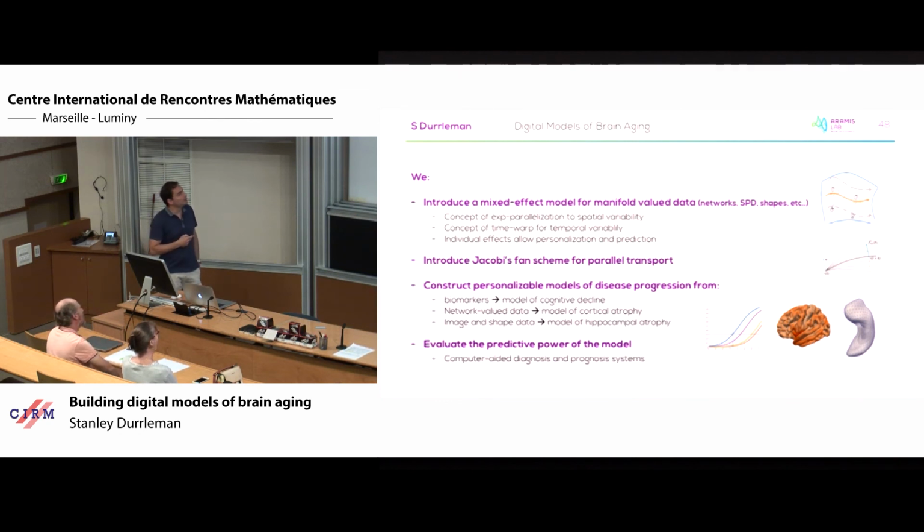The concept of X parallelization to model the difference in the individual trajectories, and the concept of time warp, which encode the difference in the dynamic, in the pace at which the individual follows the trajectories. And this is a mixed effect, so it's important to have an average, but also to see how we can personalize this average model to individuals.